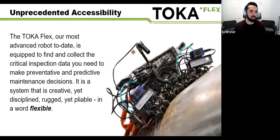We can show up with a single TOKA Flex or a couple of TOKA Flexes to be able to do not just a piping circuit, but also a tank shell, or maybe even get inside some of the other various asset classes like spheres, pressure vessels, et cetera. And that was one of the key parts of iterating on this platform with our customers.